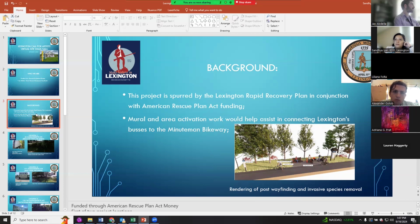Part of this is the mural and area activation work, and also adding directional signage, wayfinding kiosks, and doing a landscaping and invasive species removal project. As you see in the bottom right photo, that is the intended end result of what we're aiming for with the landscaping and invasive species removal project. As you'll see in a minute, you'll see some photos of what it currently looks like.